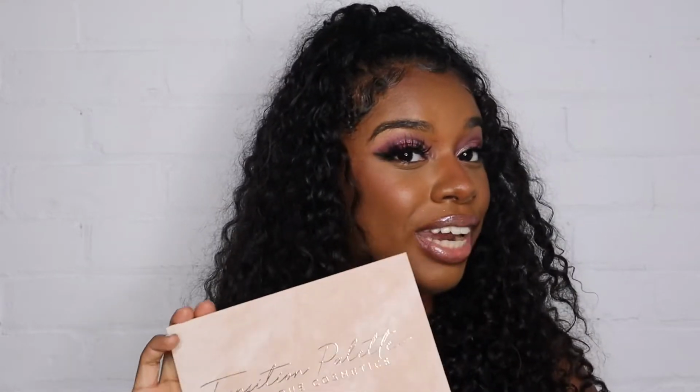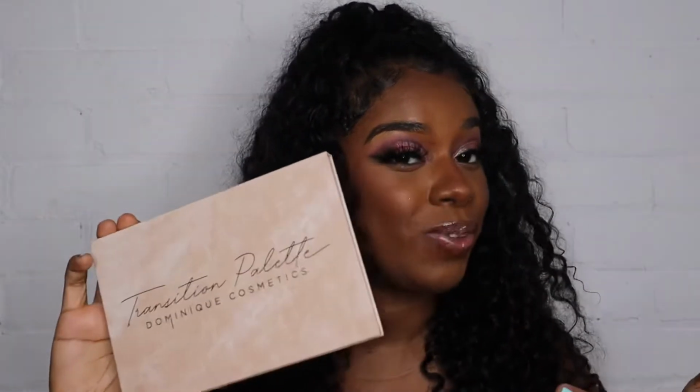Since I got this palette, I've almost grabbed this every single time that I did my makeup. Like, I never knew I needed this palette so bad, but I'm really glad that I have it in my life now, and I definitely would not want to give it up. So that's why it's one of the 10 palettes that I would keep.